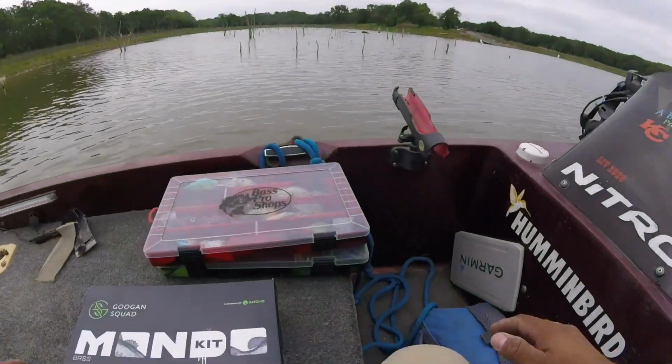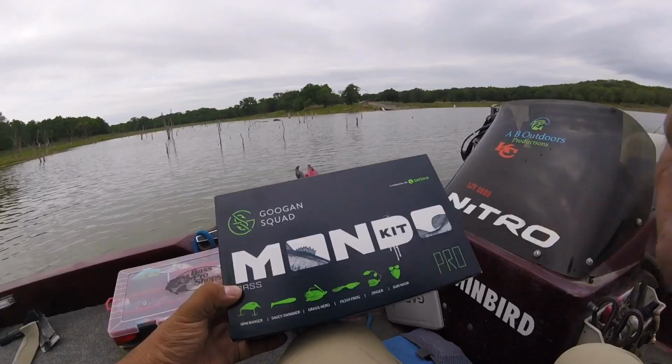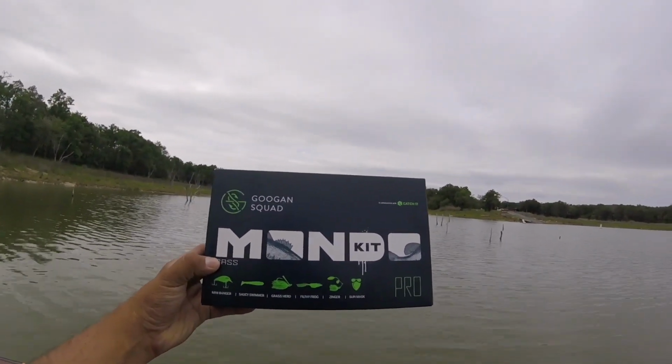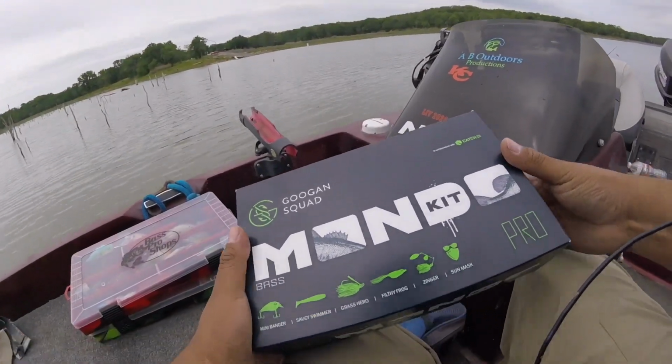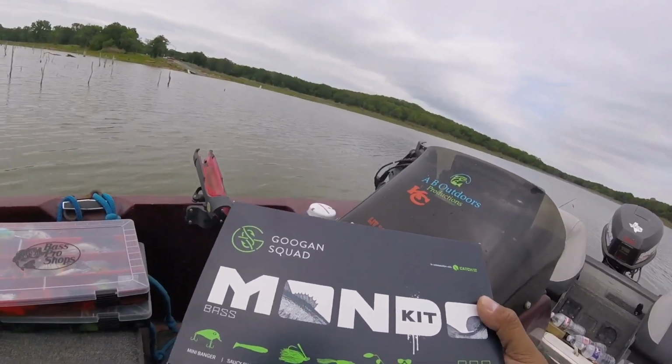Alright guys, I got a Guggen Squad Mondo kit here. If you can see it, pretty sweet little box there. I was at Carl's Bait and Tackle the other day and I picked this box up. I didn't pick it up, I got it for free.